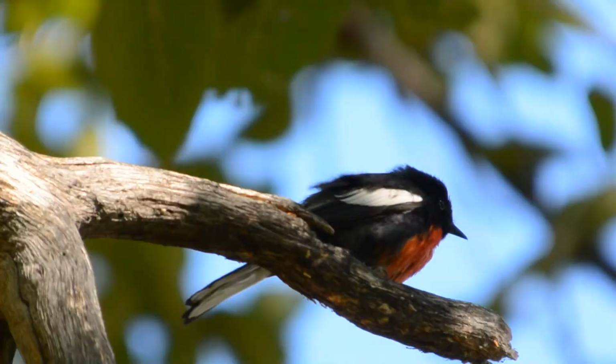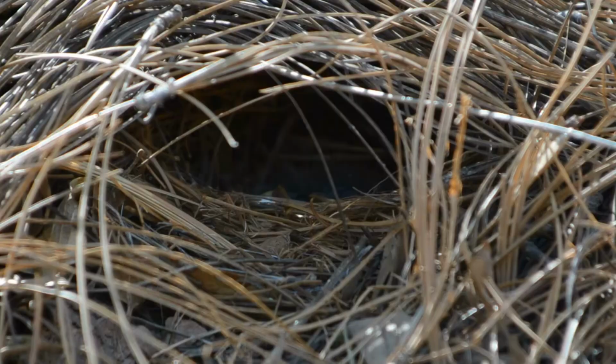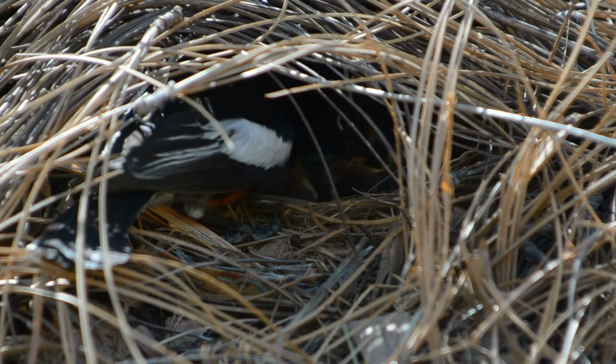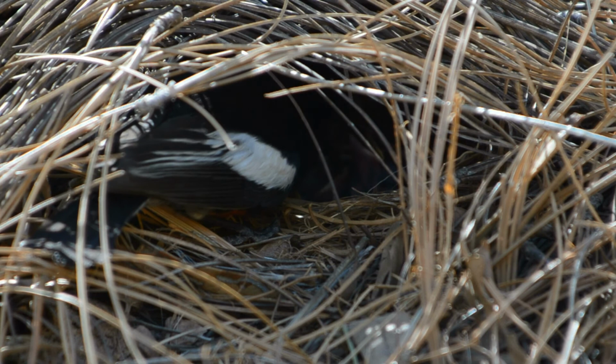So we found a painted redstart nest right by the side of the road. Pretty unusual location for them. Painted redstarts are a ground nesting bird, so they always build their nest on the ground. But in this particular case, it's right by the side of the road. Normally they like to take nesting sites on the sides of stream banks, things like that. And they like to find a little overhanging clump of grass, or a rock ledge or a root, something like that, to kind of protect the nest.